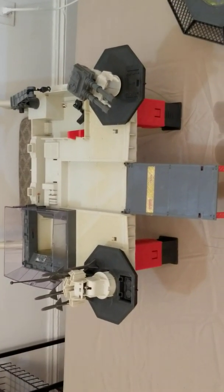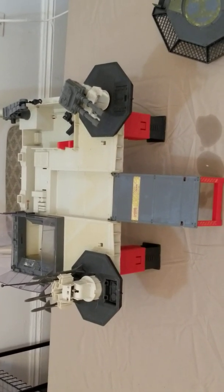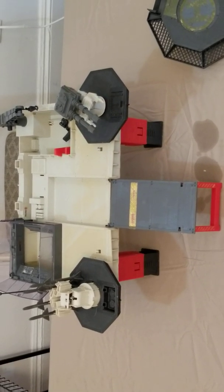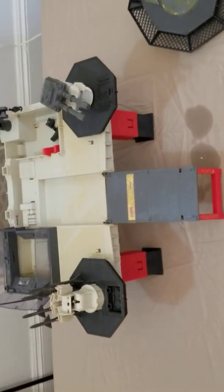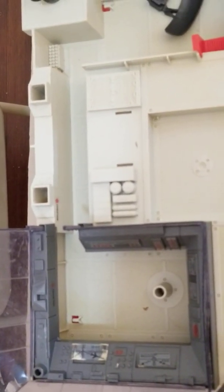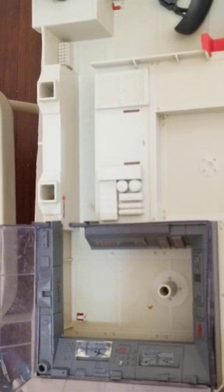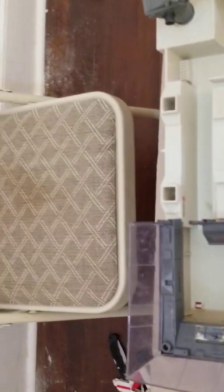Much like some of the stuff you're going to be seeing reviewed on here, a lot of this was found via parts, and I was able to put this together. Now, is it complete? No, of course not. If you look in here, you'll see it's missing the chair where that would go, and see that little hole to the left right there? That's where the satellite would go.